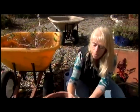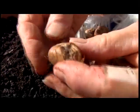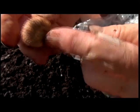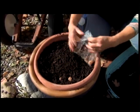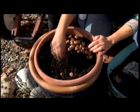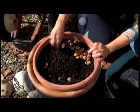These are called corms. Where you still have the top that's kind of pointy right there. And you have the basal root system right there. What happens with these guys is they bloom like this, and then at the very bottom, you get the new little bulbets coming up here. So I'm going to go ahead and just put them here around the outside. This is the easy way to do it. Just dump them in like this. Make sure that they're planted so the pointy end is up.